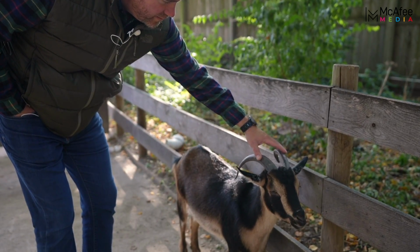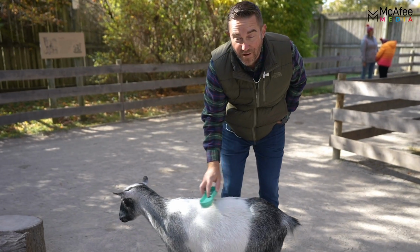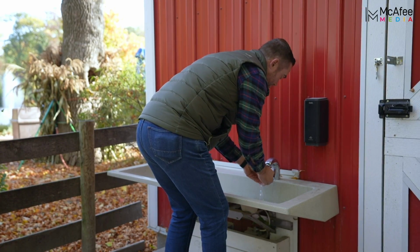All right, we're here in the goat area. It's all open. You can brush these goats, pet them, and actually feed them. This is one of my daughter's favorite things to do here at the zoo, is pet these guys. Good job, bud. Sanitation. Sanitary.